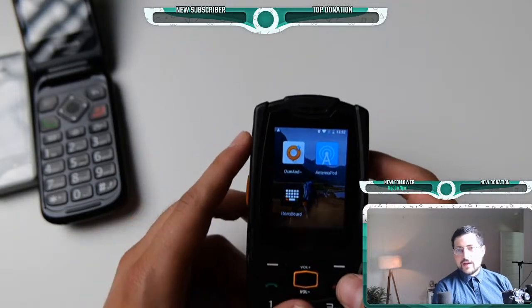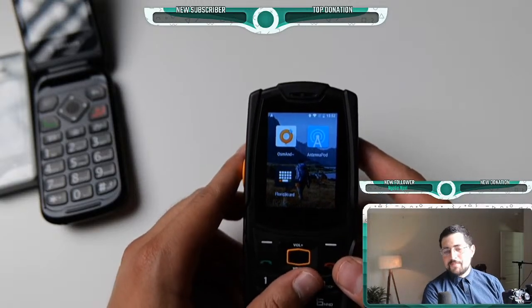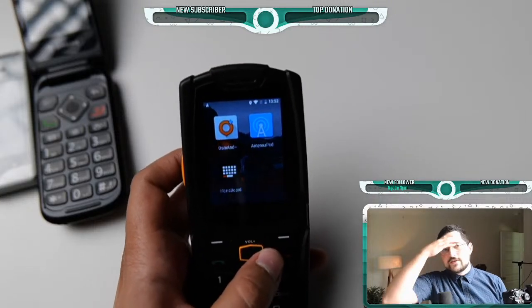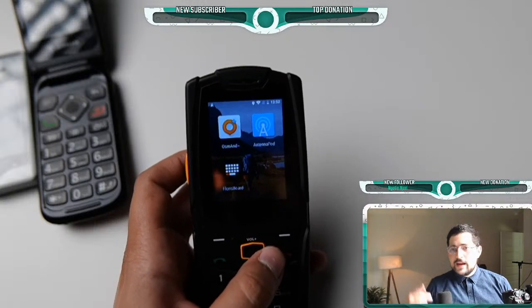So that's the first example, and these are the Android devices. All of these are Android based to a certain degree. So we're just going to take a look at it. By the way, please let me know if the music is distracting or too loud. I'm just testing this new kind of thing.